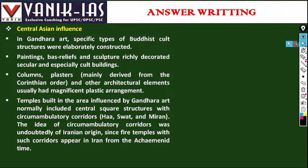So temples built in the area influenced by Gandhara art normally included central square structures with circumambulatory corridors, a stupa and a vihara. The idea of circumambulatory corridors was undoubtedly of Iranian origin. Higher temples with such corridors appeared in Iran from the Achaemenid time.